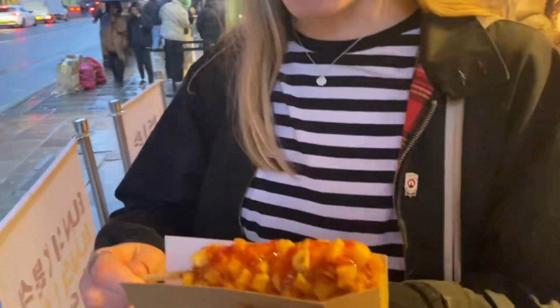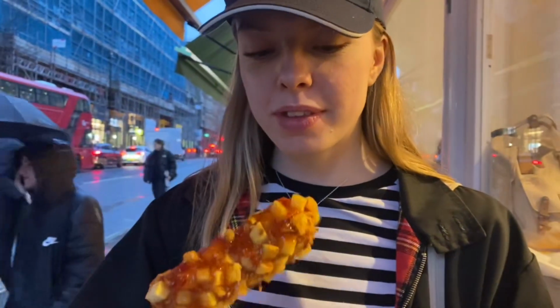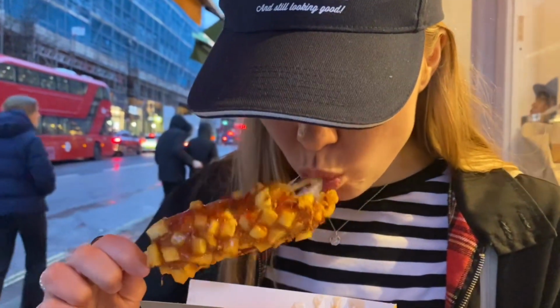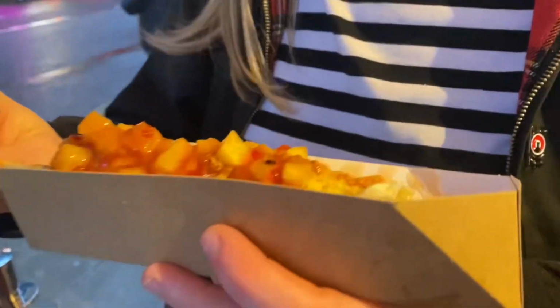We got a potato, we got mozzarella, sweet chili, Korean corn dog. Go on, first taster. Sweet chili is nice. What's your rating scale? I don't know. That's really nice, though. I like the cheese, obviously.